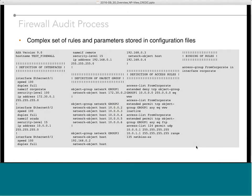So as you can imagine, utilities are very motivated to try to make sure that they comply with those regulations and that they are also secure in terms of cyber intrusions. The problem is that those firewalls are configured using a set of rules and parameters that are stored in config files, and those files can be pretty complex and long to review.